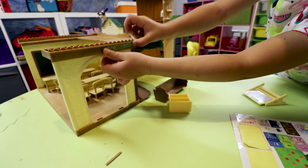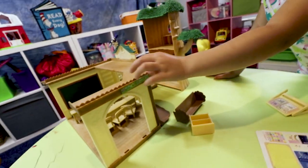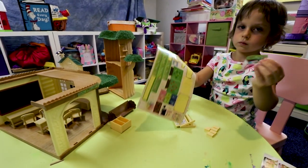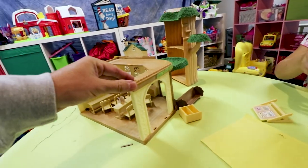Does that fit? Yep. Oh, that's a little wonky. That's alright. Are you gonna fix it? No, thanks. Those are tough stickers though, they're long. There you go.